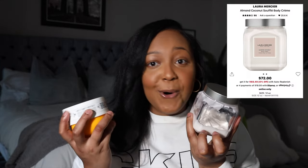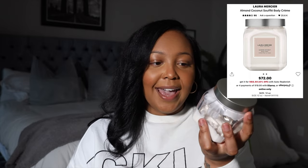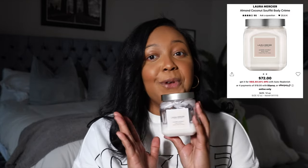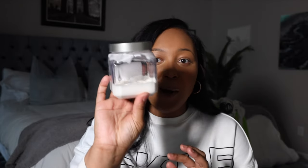Now, it was running neck and neck with another body cream. I'm not even gonna hold you. I use this one more than this, and this is the Laura Mercier Almond Coconut. And I do have another one. It's vanilla cream or something. I like that one as well, but this one, if you already seen my morning routine that's up on this channel, you know I use this, and it is almost empty.